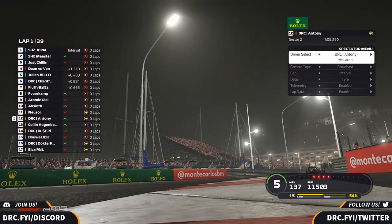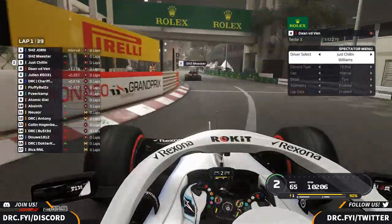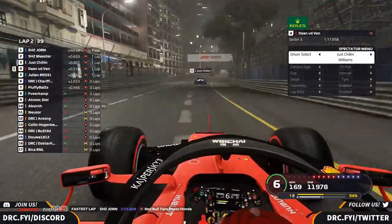But coming towards the end then of lap 1, it is Jorn leading from Meister. Just Chilling. He's now coming under pressure from Dan Vidan, with Julian just behind him as well. These times will sort themselves out properly at the end of this lap.